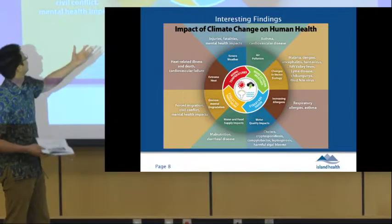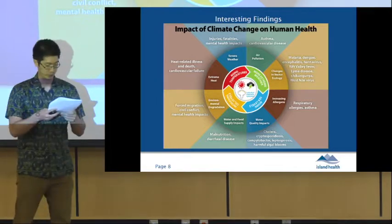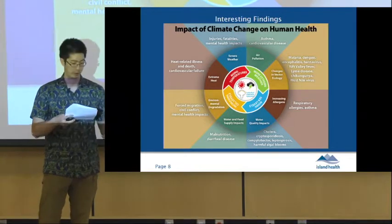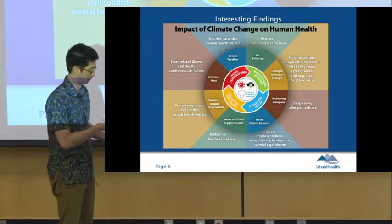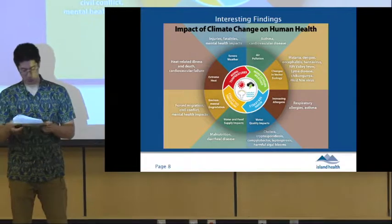As you can see, we look at air pollution, vectors, water quality, et cetera. There are impacts on the island already. As I said before, there's the Vibrio cholera. We're having heat events, we're having floods, air quality changes, et cetera.